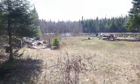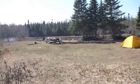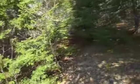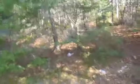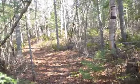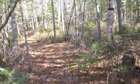Alright, so here's the whole site. We got picnic tables, boat parking, and Chris's tent. So I'm kind of back up in here. Not super happy about having to go so far off the trail, but this is the only spot I can find. Up above me there are a couple of dead trees. Okay, well, I'm gonna keep looking for a spot.